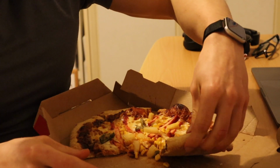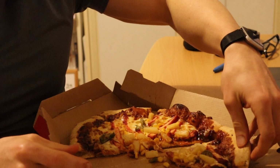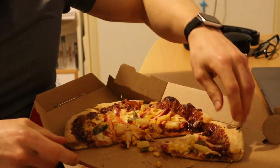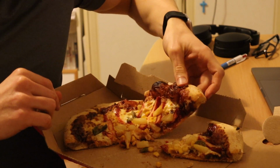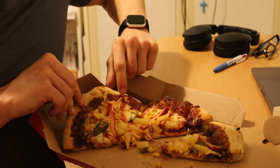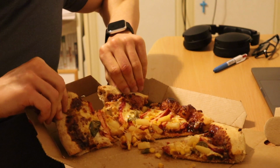I always choose my next slice really systematically. I go from worst to best. So for example, I can see this one is the biggest one, so I'm gonna leave that to last. I can see this one is the smallest one, so I'm gonna have that now.